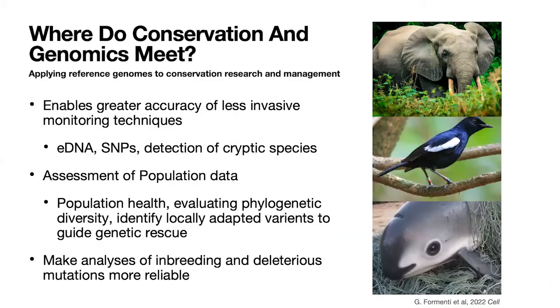And finally, where does this all actually apply to conservation? When you have a really high quality reference genome with the absolute maximum coverage, it's going to give you a lot more reliability in what we're using those reference genomes for. The reference genome exists in the first place as a way to use as a reference. So you've got anything that you're collecting from eDNA, for example.